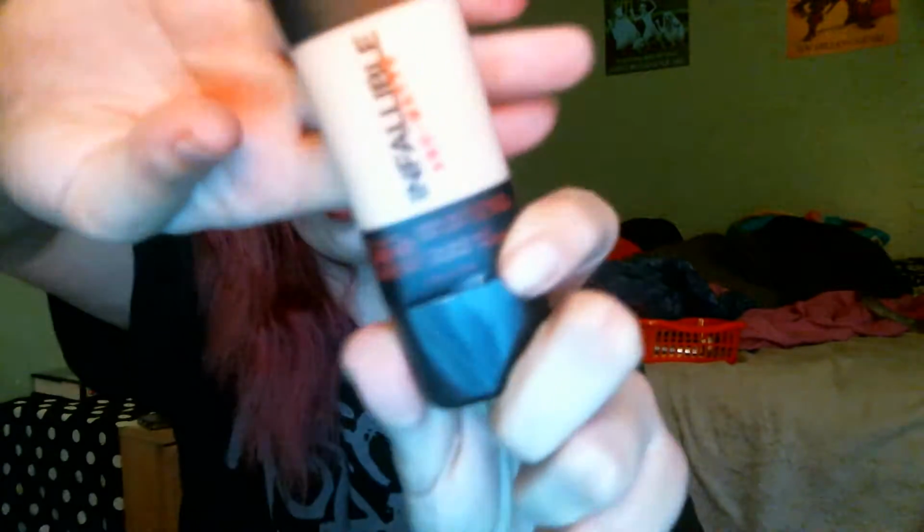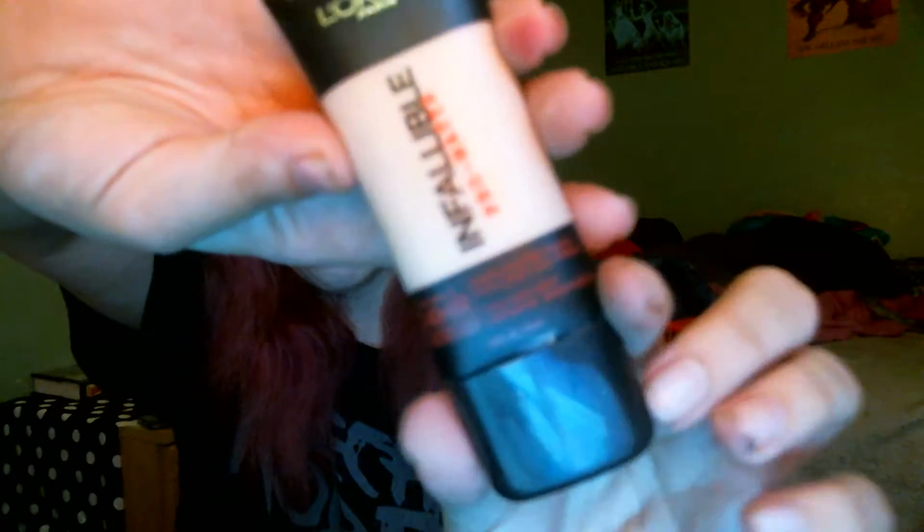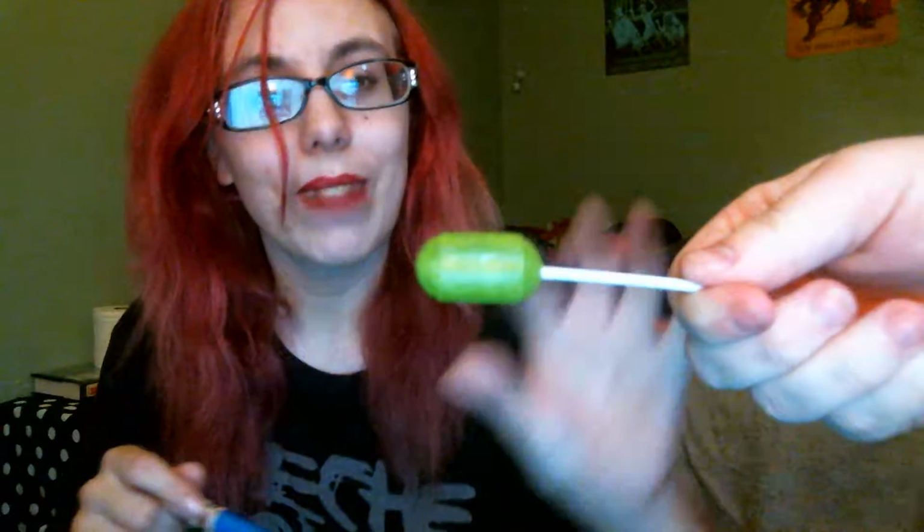So, next foundation is also actually a very light feeling foundation to me, and this is the Infallible Pro Matte from L'Oreal. I have it in the lightest shade, which is 101 Classic Ivory, and I find this gives a very flawless look to the face. It kind of perfects everything, and I really, really enjoy this foundation. I enjoy everything in this video, so you're going to be hearing a lot of I enjoy this in this video. I do.